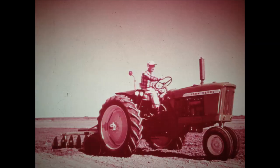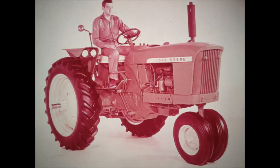Here's the 2010 row crop tractor, a real champion for broad versatility. It handles tools for the complete farming job, including mounted corn and cotton pickers. Comfort and convenience, as never before, are woven into the design of these new generation tractors.